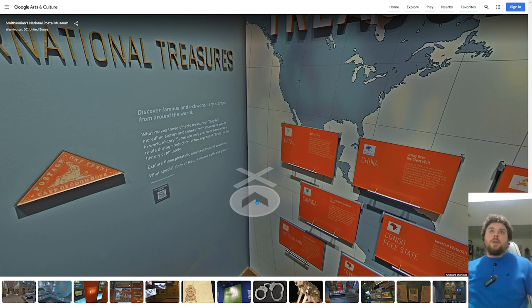What makes these objects treasures? They tell incredible stories and connect with the important events in world history. Some are very scarce or have errors made during production, a few represent firsts in the history of philately.